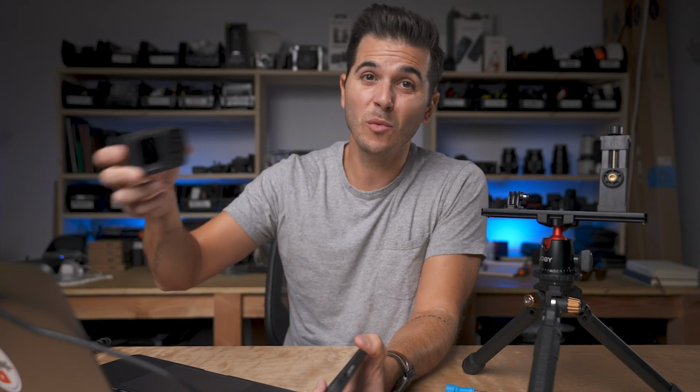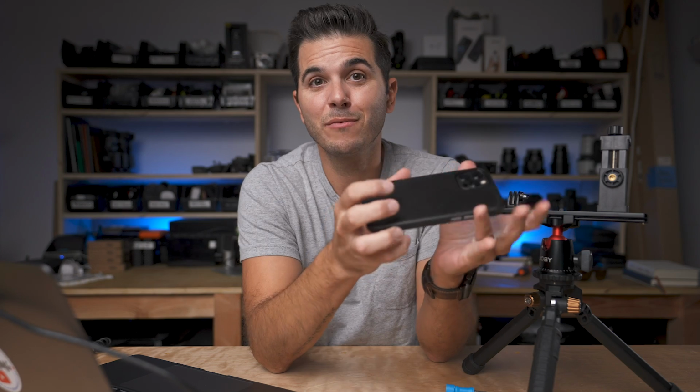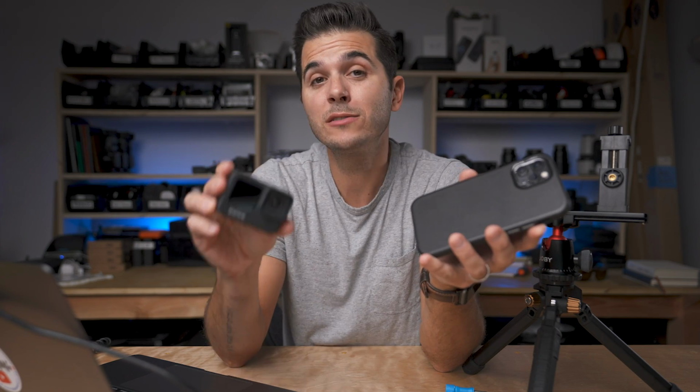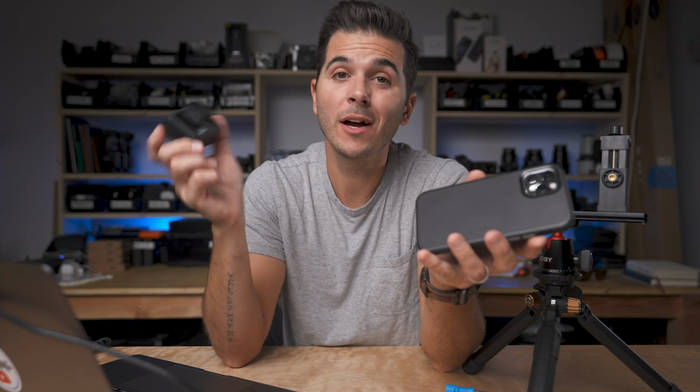Other things to consider, the GoPro can mount a ton of different ways, a ton of different places, while the iPhone is also a computer. So on here, I can shoot video, I can take photos, and I can immediately edit and post them to the internet all from my phone. I know a lot of people that actually do that. They go out and they film cool videos, they edit them on the phone and post straight to social media without ever touching a computer.